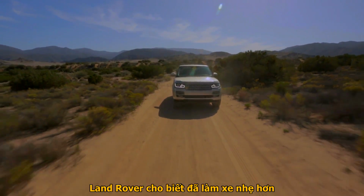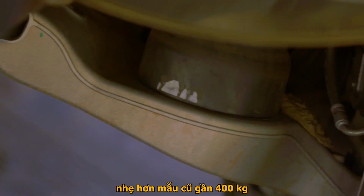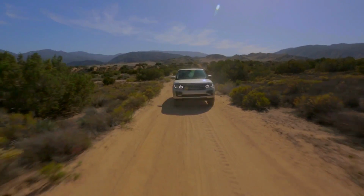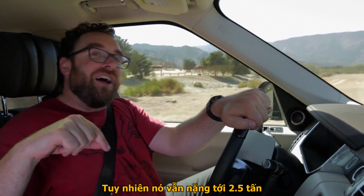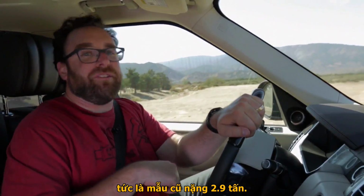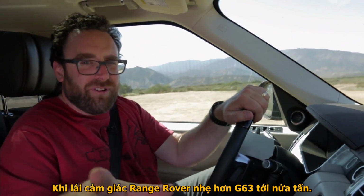In fact, Land Rover is claiming they're using so much aluminum in this new Range Rover that it's up to 800 pounds lighter than the vehicle it's replacing. We actually weighed this sucker, 5,500 pounds, meaning that if it was actually 800 pounds lighter, the old Range Rover would have weighed 6,300 pounds, which it totally didn't.